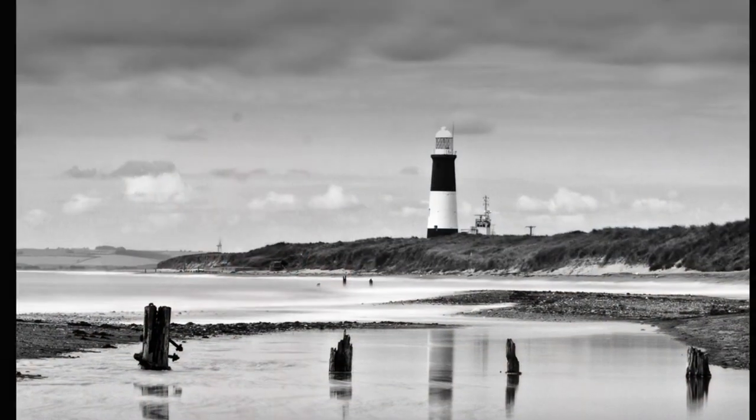I'm heading for this pool of water here. Just there, there's a lighthouse at the end of Spurn Point. I want to use that water, and hopefully when I get there it's going to have some nice reflections of the lighthouse in it, and hopefully it'll give me an interesting composition and make a successful black and white photograph.